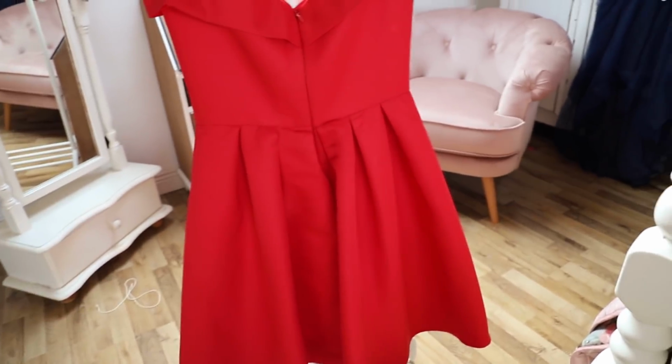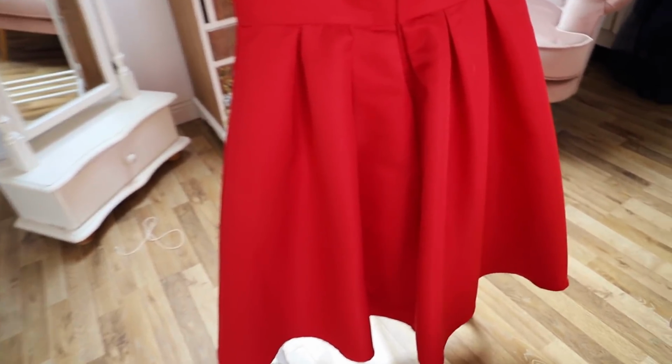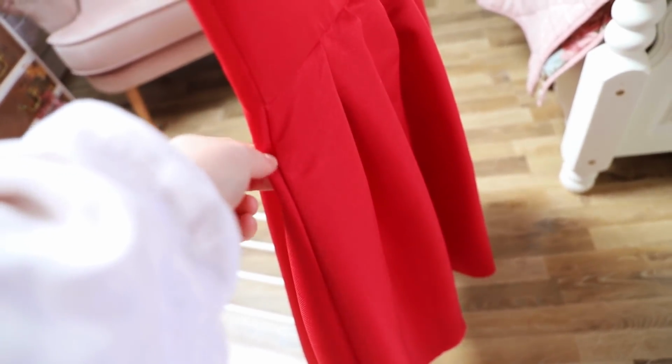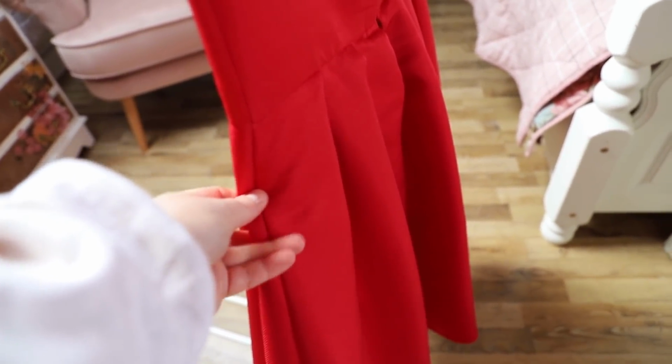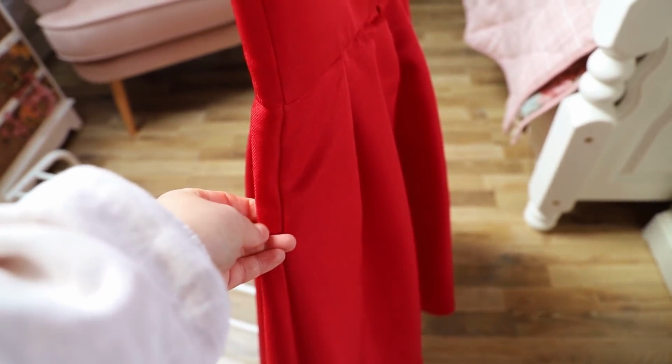It's a lovely skater style, but I do have to alter the length, and I also want to see if I can put pockets in it. I'm going to have a try at putting some pockets in it, but I really hope I don't ruin it because this is my only option for a dress. Ignore my head. We ain't wearing no makeup until it's time to put it on.